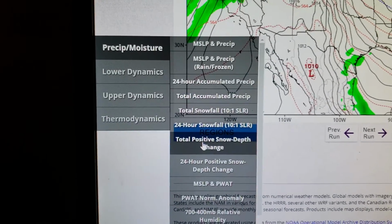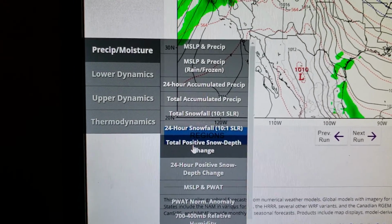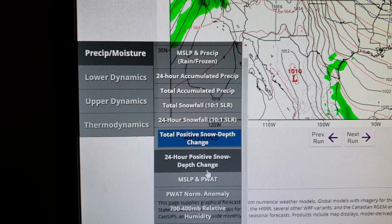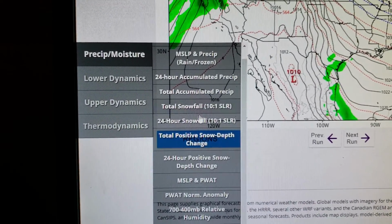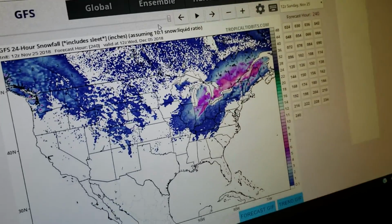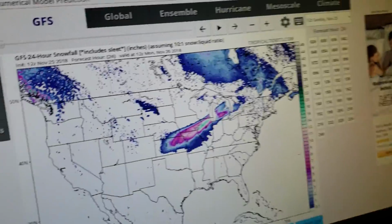We're going to go over here. I want 24-hour. Let's see, is that what I want? Just to the, yeah. 24-hour snow. Pull back here.